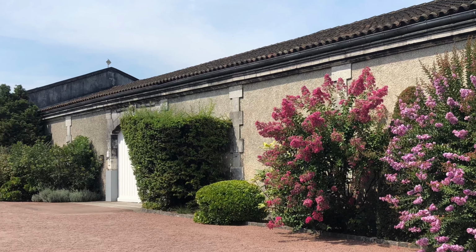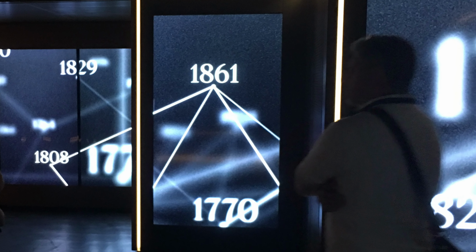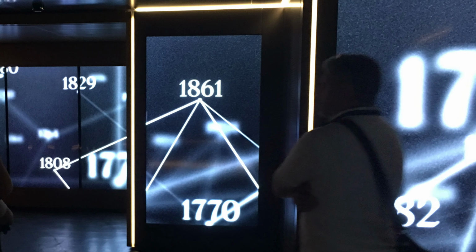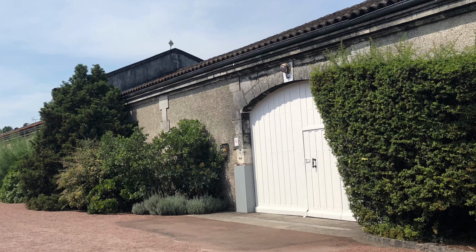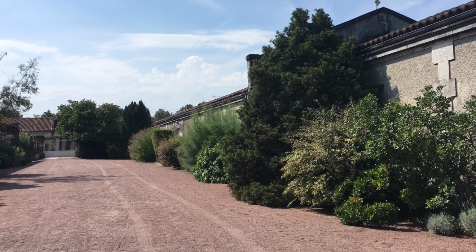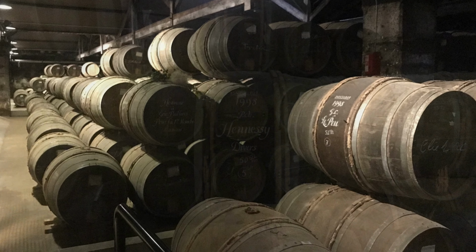First you're led through Hennessy's history and the place in the world today by an impressive exhibition with several multimedia shows and cool installations. Here filming is not allowed. Then you cross over the courtyard to the storage facilities. Here are barrels over barrels with different types of eau de vie.